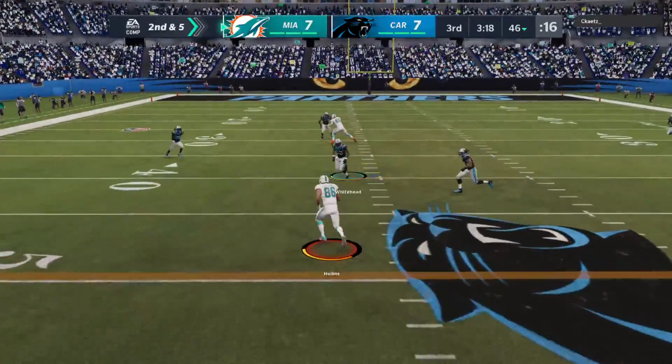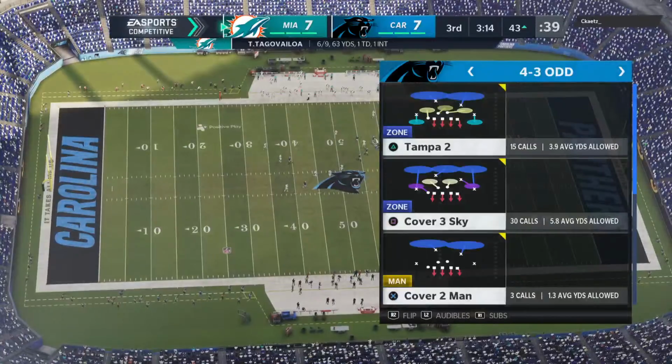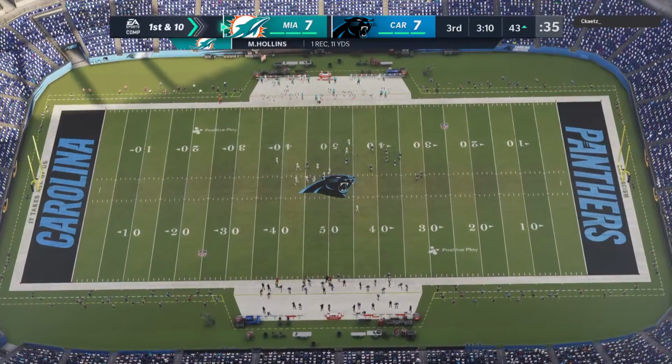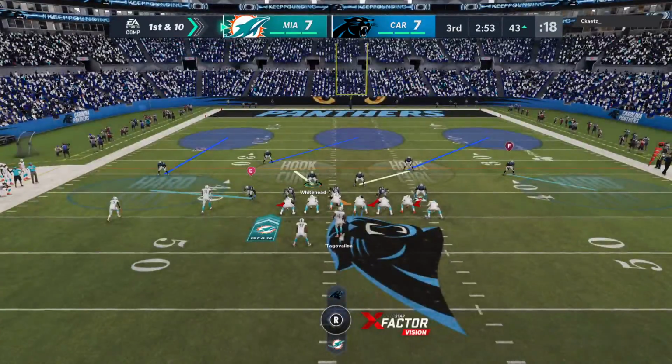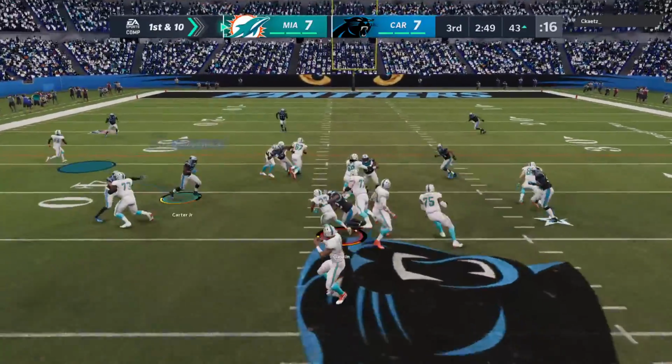Steps away to his left, and he's got the hook up here, complete. And they're going to have another first down as the tackle's made at the Panthers' 43. A nice pickup there of 11 yards, and it'll move the sticks. So from Panther territory now, it's 1st and 10 at the 43.